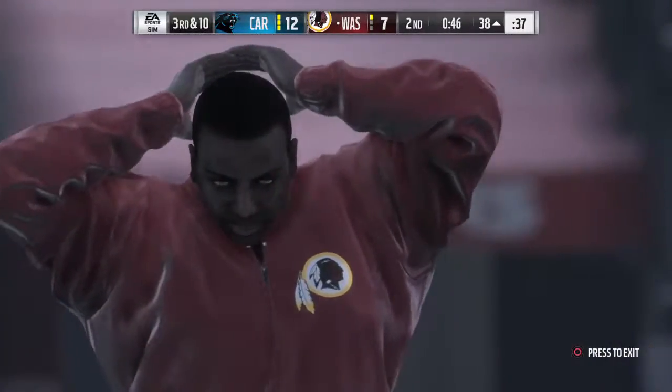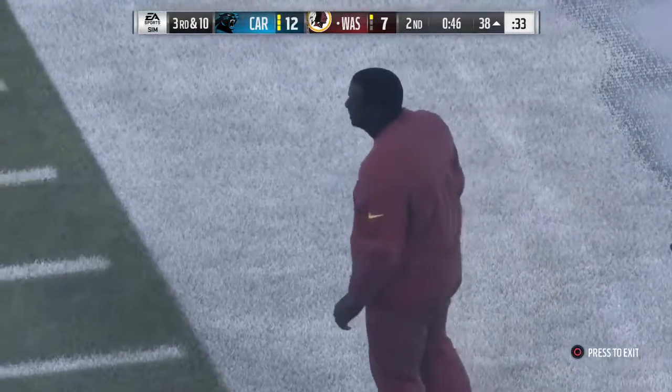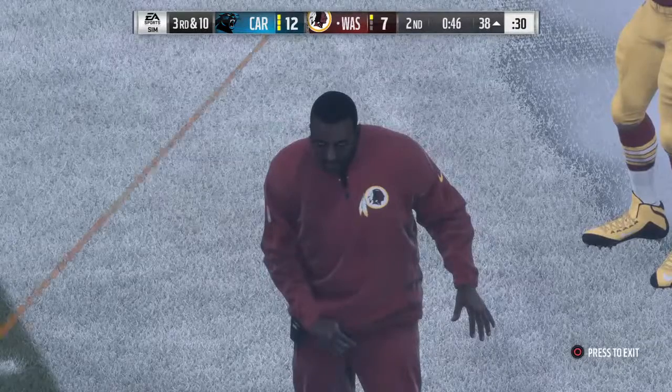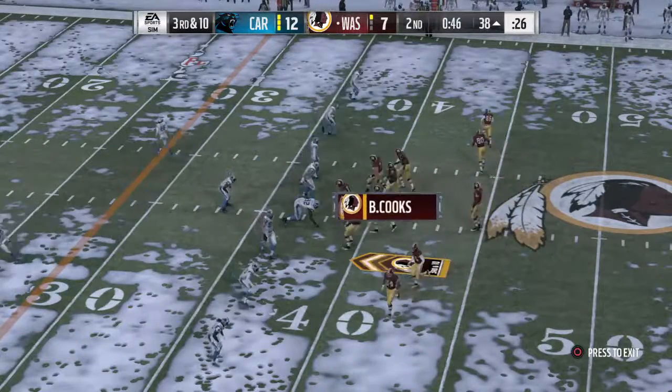Feels like they're getting caught in between here because they did completions on 1st and 2nd down. Now you got to worry a little bit about the clock because you prefer not to give them another shot here in the first half. But if you don't pick up the first down, guess what? You're likely going to have to.